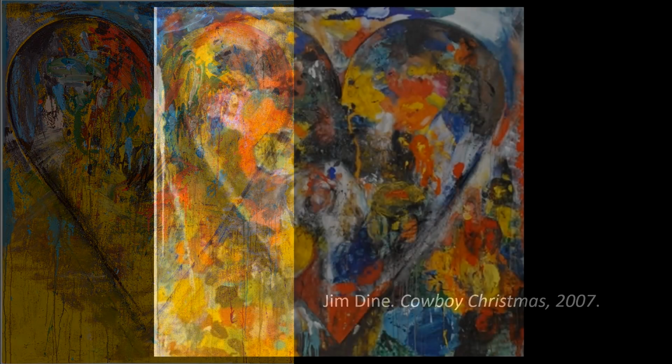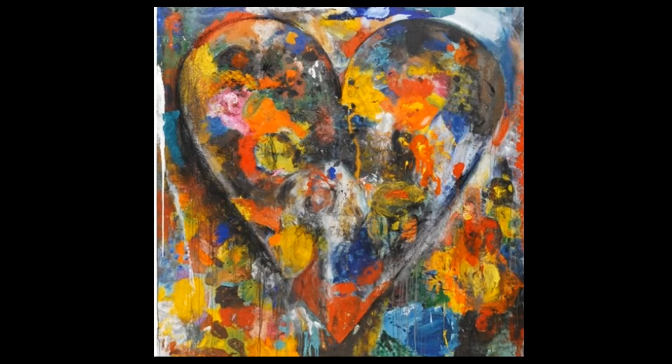He really explores color with his hearts. I love the yellow in this one called Cowboy Christmas. Again, we see surface texture, shading, and form. We will be creating textured hearts, just like Jim Dine. We have to first add texture to our paper. So let's find out how to do that with a quick and easy technique.